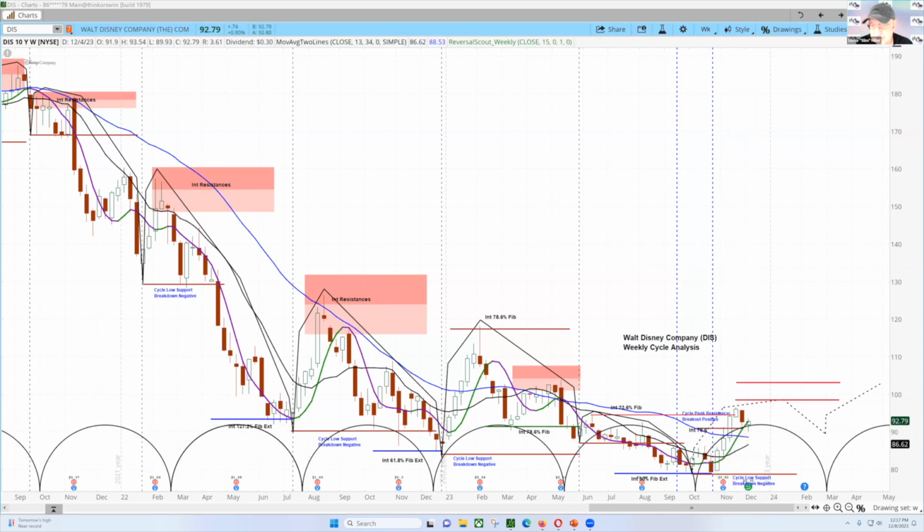Of course, Disney has had some very bad news, changing CEOs, and also some of the political things that have gone on that have gotten in their way here. And that's why the stock has gotten hit. But the question is, is there more value? Well, I'm not really looking at value here. I'm just looking at energies.